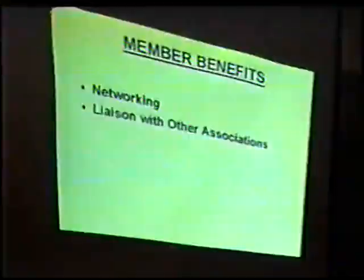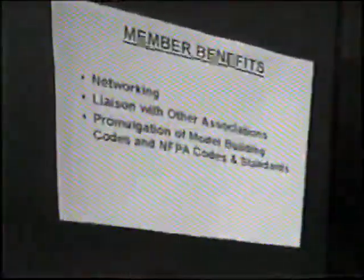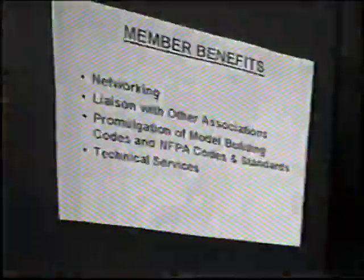Networking. Anytime you get an organization of professionals, networking is the primary purpose to get together. Liaison with other associations, such as yourself. Promulgation of model building codes and NFPA codes and standards. If we want the system to work properly, then let's be instrumental and let's write the codes. Let's have some input. Technical services, and that's it.